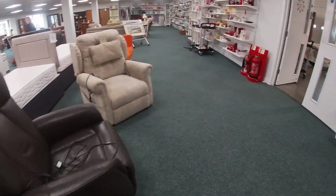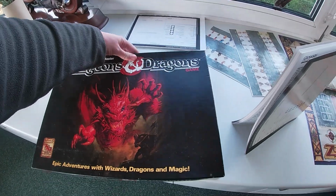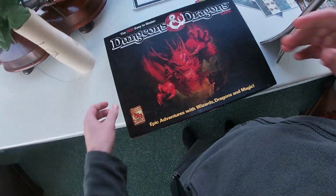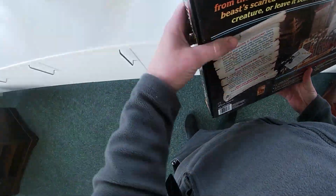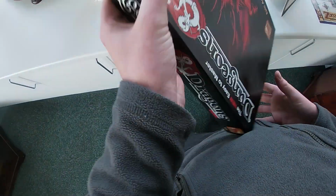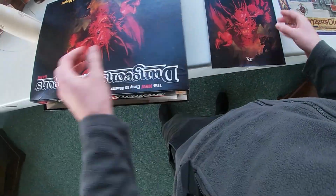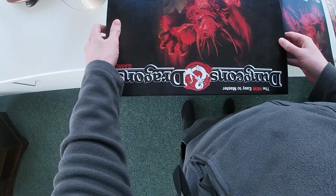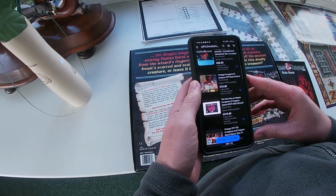What is this? What is this? Hold the front door. Dungeons and Dragons. I mean, there's no price on it, which it feels very light actually. Oh, because nothing's in it. It's all on the side. It's all up here. Is there a date on it? 40 quid. Okay, let's have a look.